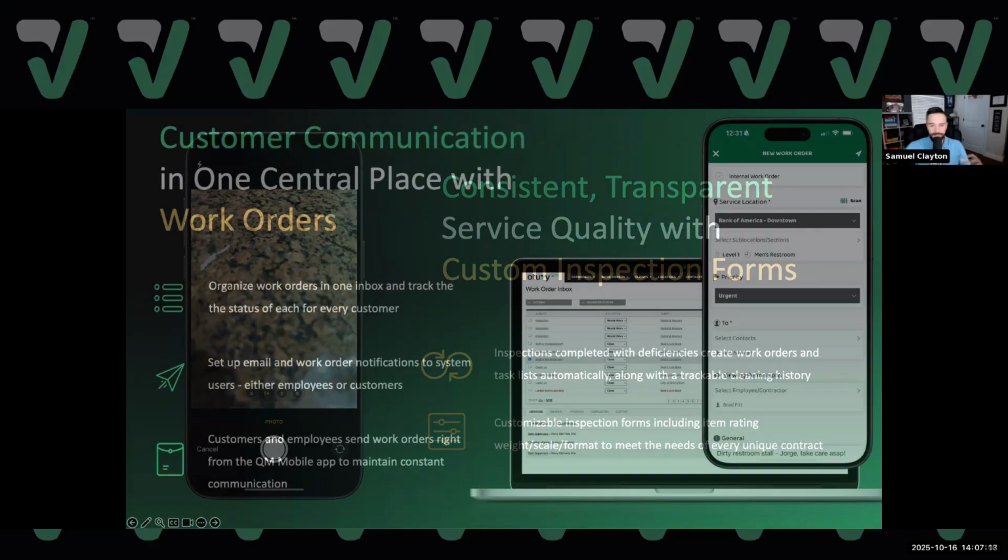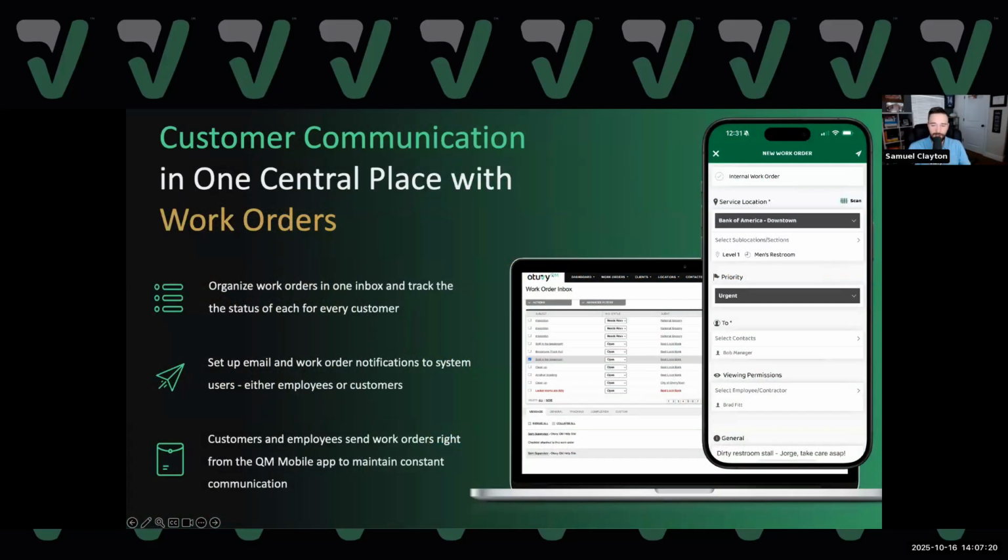Now, when a deficiency is found inside the inspection, as I mentioned a second ago, a work order can automatically be generated in Otuvy QM, inside of Otuvy QM's portal, as well as the mobile app. Customer communication on these work orders, along with employee communication, can be centralized in the work order inbox. So you'll be able to organize the work orders in one inbox and track the status of each for every customer and their location.